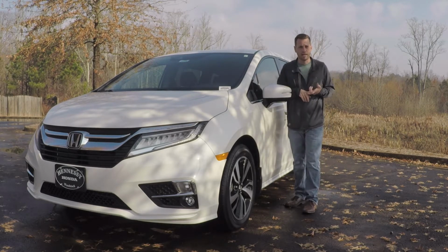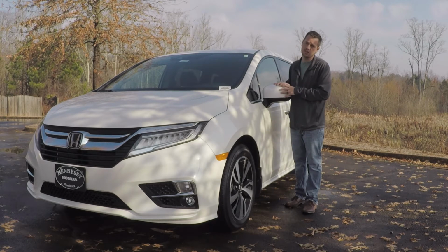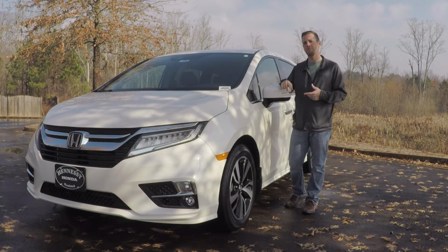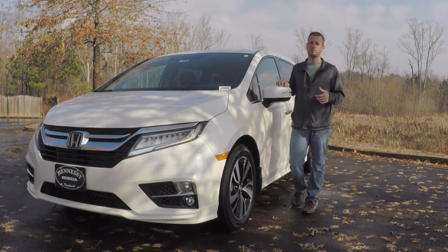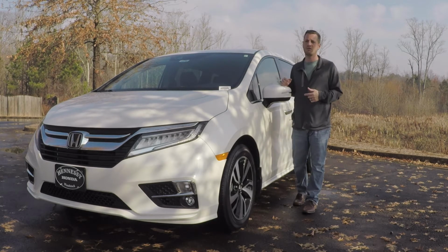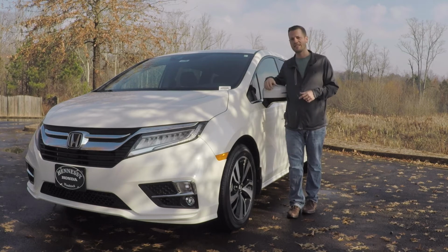Some of the things I like to point out are the power folding mirrors for this year, the wireless charging pad, Magic seats, and the heated steering wheel, just to name a few. So without further ado, let's get into it and check out what Honda did to their new 2018 Odyssey.